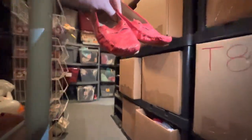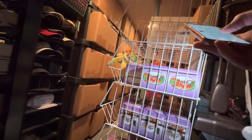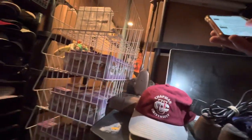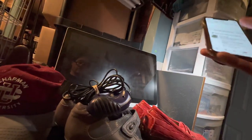IMPO brand. Some women's loafers. Those sold for $14.44. Tub. S32. Just put these up a couple days ago. I got two of them, and one sold already. Chapman University hats. And that sold for $13.50. Well, at least some of the new stuff sold today, so that's good. Positive. All right, that is all from the West Wing.